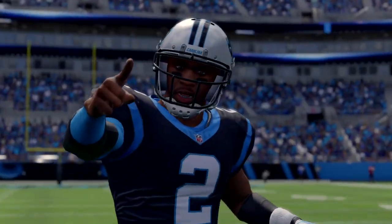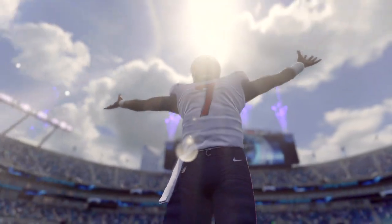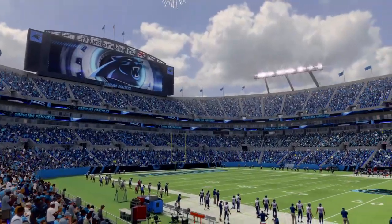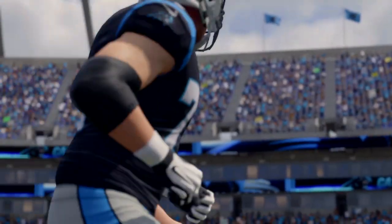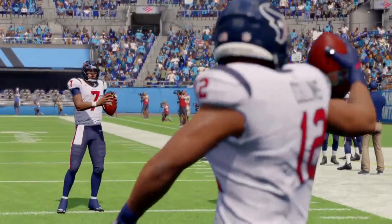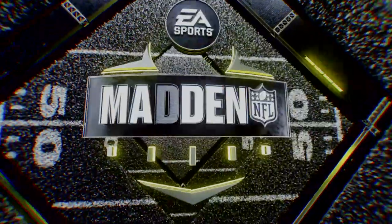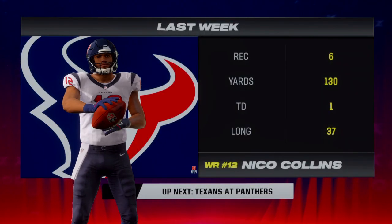It's the Carolina Panthers taking on the Houston Texans. Just a spectacular afternoon for football here in the Tar Heel state of North Carolina as EA Sports welcomes you inside Bank of America Stadium in Uptown Charlotte. Today we've got a Week 8 matchup on tap here as it'll be the Houston Texans taking on the Carolina Panthers.